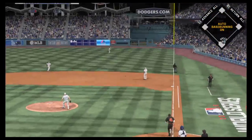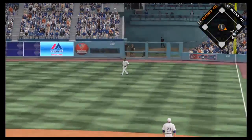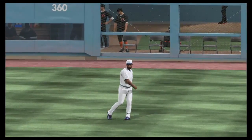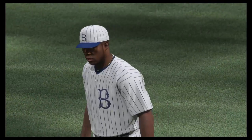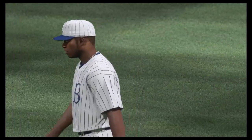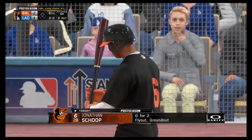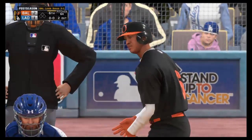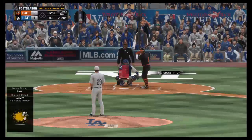Hit in the air out to right. Moving under it, Puig. Two gone. The second baseman, number 6, Jonathan Schoop. Jonathan Schoop will dig in. He's flown out and hit into a double play in two trips.